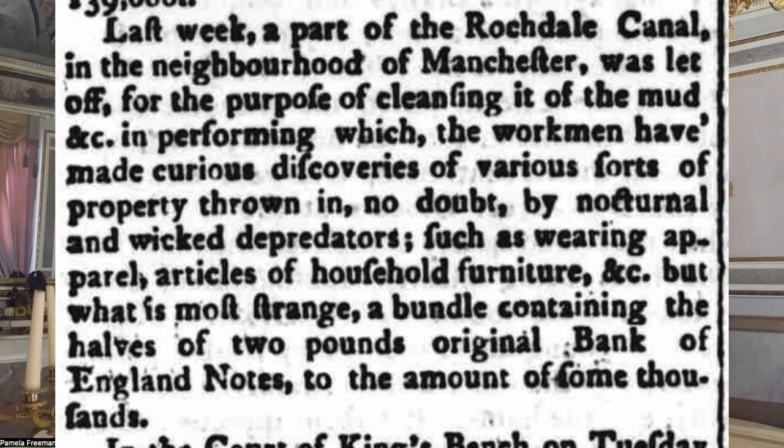This week in the Regency, we're investigating a very strange occurrence that happened in Rochdale, near Manchester. "Last week, a part of the Rochdale Canal in the neighbourhood of Manchester was let off." That means they closed the locks off so that the water drained away for the purpose of cleaning it of the mud, etc. "In performing which, the workmen have made curious discoveries of various forts."